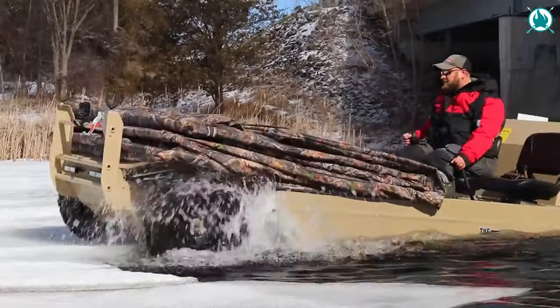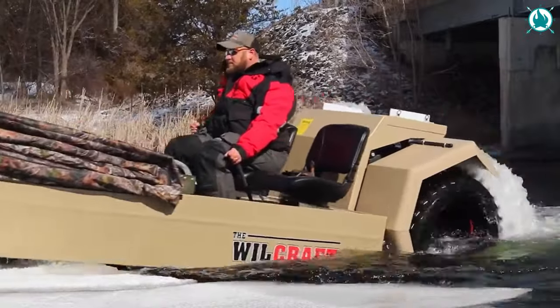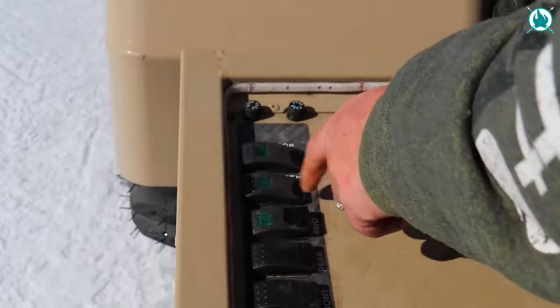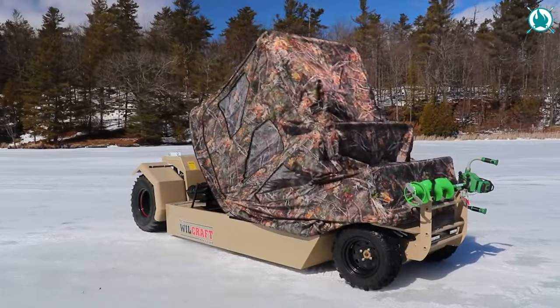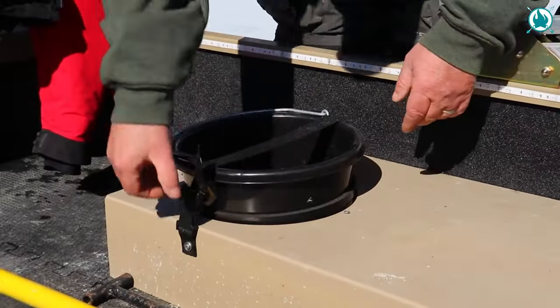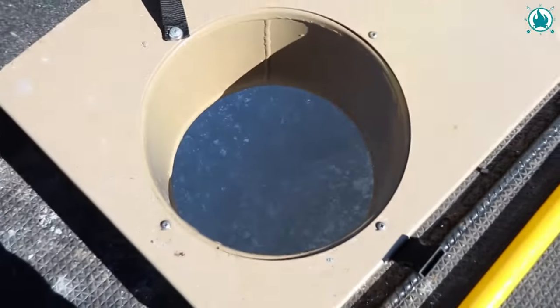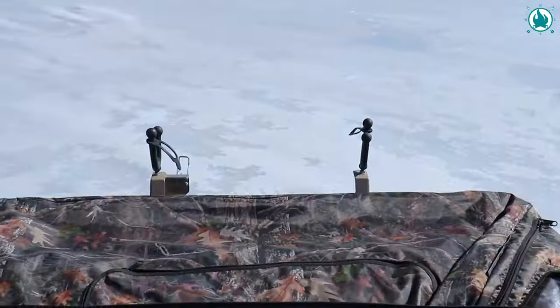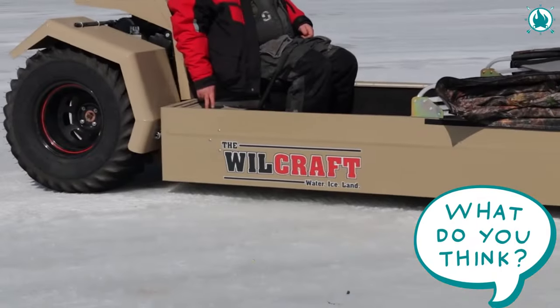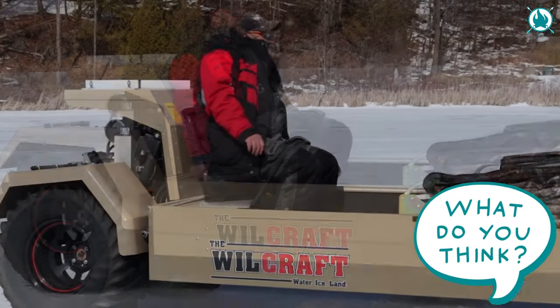It laughs in the face of snow, ice, mud, and even open water. Adjustable ground clearance, an insulated floor, and a clever awning make even harsh weather a breeze. Need a fishing spot? Pop open 4 holes with a 25-centimeter diameter and stay snug inside. The 2022 version can be yours for just $26,000.